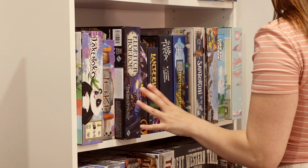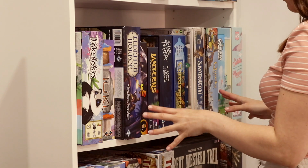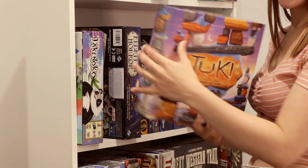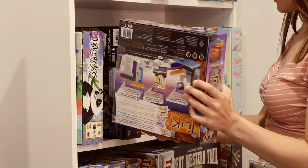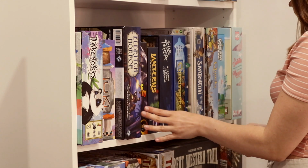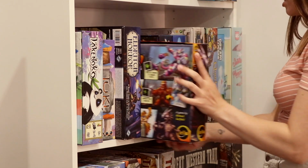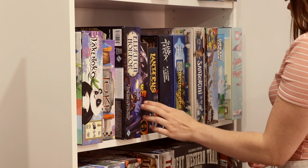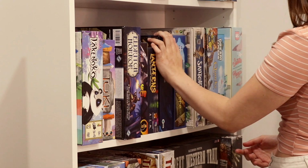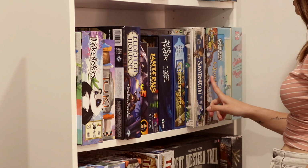All right, moving on to this shelf. This shelf I feel like is also a pretty easy choice for me. We have Takenoko, we have Tuki, a fantastic dexterity game that we really, really enjoy. No, King of Tokyo. Tempting to do King of Tokyo because it is a pretty good classic game that can play up to six players, which is nice. Lanterns is a really nice lightweight one. Subterra, oof. Then also Santa Monica, Quacks of Quedlinburg, ooh.